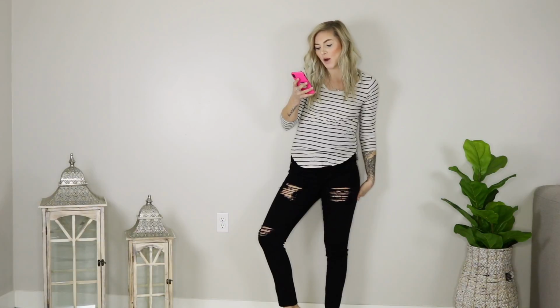Okay, so we have finally reached the last item that I purchased, and that would be the Maternity Rip Skinny Over the Bump Jeans in black. These are a size 6, and these were $20. Now these jeans I of course was excited for because they are just a distressed black jean, which is what I wear literally every day of my life.